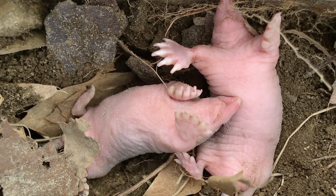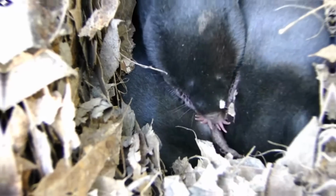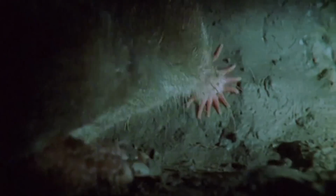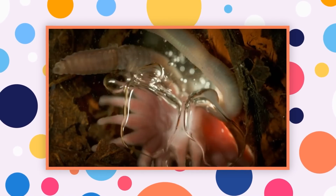Their pink tentacles darken as they age, turning from cute to slightly creepy. Found in North American wetlands, these moles dig tunnels that aerate soil, boosting plant growth, but population decline in areas like the Great Lakes threatens their worm-heavy diet.